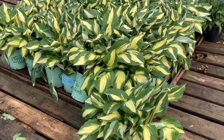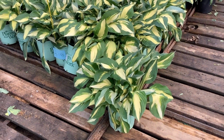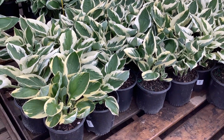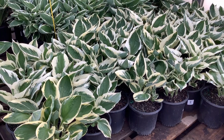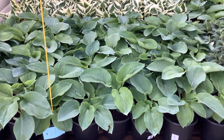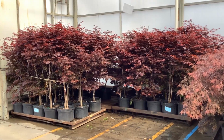Varieties of hosta. These are big, beautiful 19 centimeters. This one is Hosta Vulcan. These big, beautiful. These are Hosta Patriots. Can't go wrong with the hosta. These are gorgeous 19 centimeters. This is Ciboliana elegans. A few pallets have just come up.